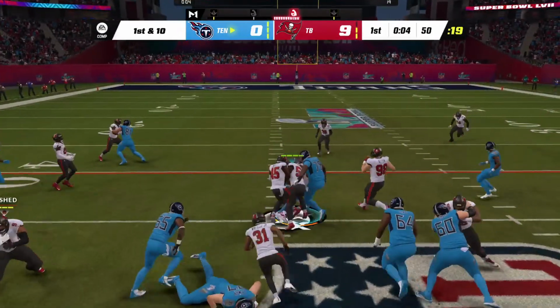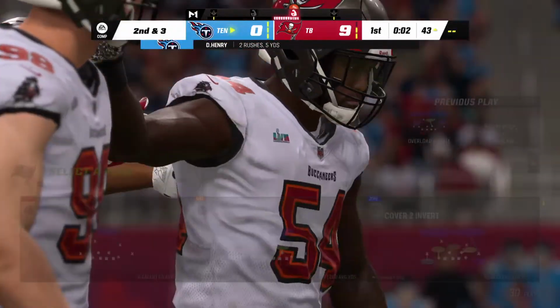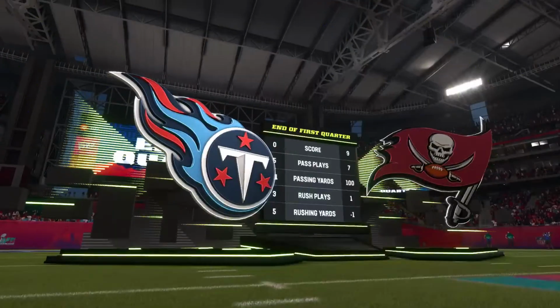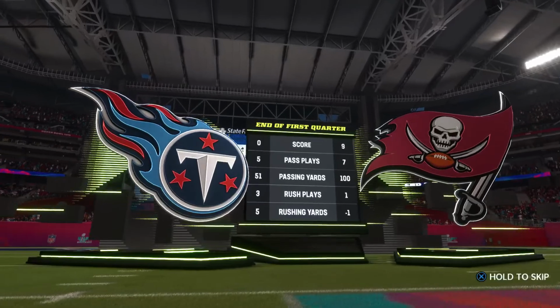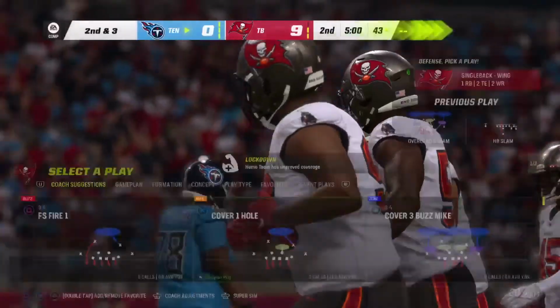Tannehill going to turn and give this to Henry. A solid run on first down. Gain of 7 leaves him with a 2nd and 3. 1 quarter done, 3 more to play here in Super Bowl 57. 9-0 our score. This is the NFL on EA Sports.